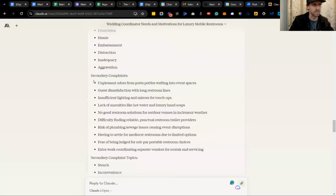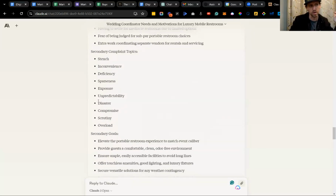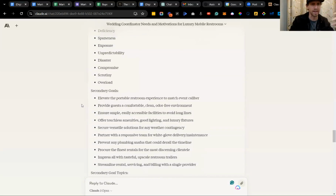So then we get to the complaints, we get to different topics. And if you want more about the prompts behind these, part 1 and part 2 are going to have all the prompts. Part 1 of the book is going to have more context around the prompts. And then ultimately, it's about running it and refining it and feeding more data back into it once you get more data from your conversations with the market and putting the stuff into action.